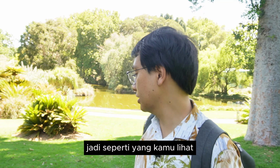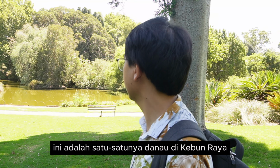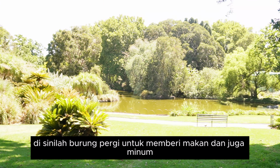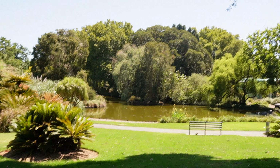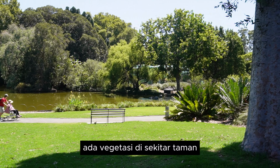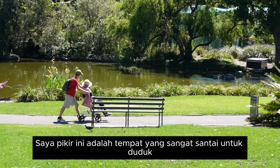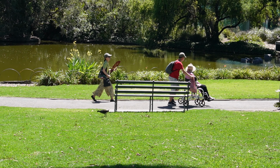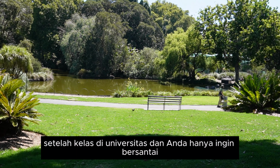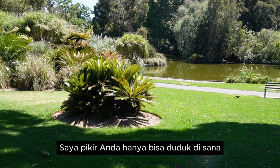As you can see, this is the only lake in the botanic garden. This is where the birds go to feed and also to drink. What's great about it is that there's vegetation around it. There's a bench there. I think it's a really relaxing place to sit, like after work or after class at the university, when you just want to relax and take it all slow.